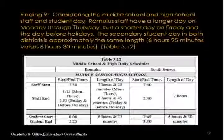As Bill mentioned, he's really covered the elementary school. I'm going to talk about the middle school and the high school and really look at some of the same things for those grade levels that Bill looked at for the elementary school. The first table that we have in front of us talks about the staff day and the student day, when they begin, when they end, how long they are.